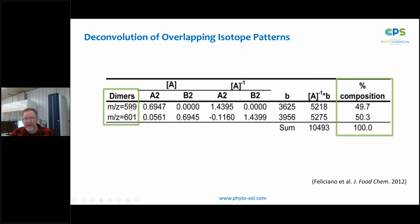But suffice it to say that we can solve 2 or more simultaneous equations at once to get the relative percentage of A-type to B-type interflavan linkages. So in this case, we know we blended 50% A-type and 50% B-type, and our prediction comes out to 49.7 and 50.3. So we have a very accurate prediction of the blended overlapping isotope patterns after applying a deconvolution matrix algebra algorithm.